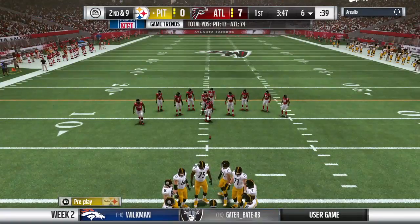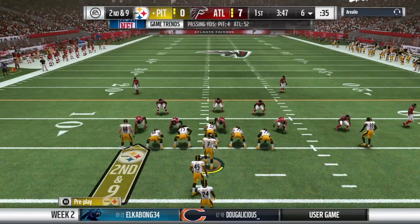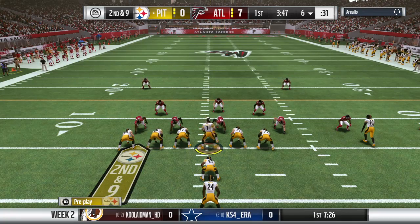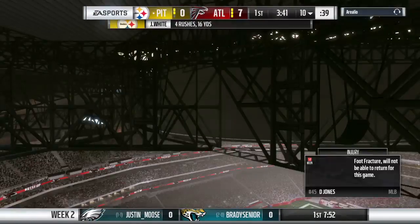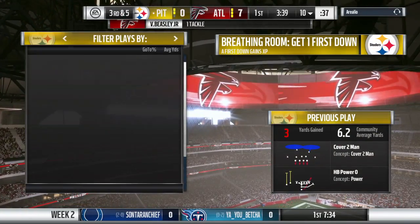So 2nd and 9, the defense looking to put them in a bad spot here. They come out here in the I. They'll run with White. And he's going to be taken down here at about the 10. Give him 3 on the run there. Now they're looking at a 3rd and about 5.